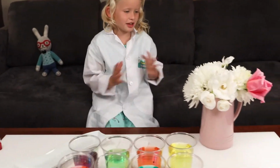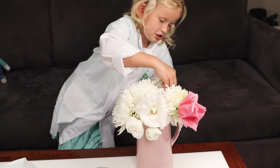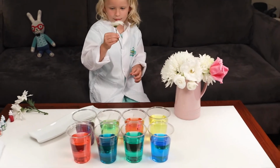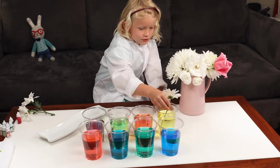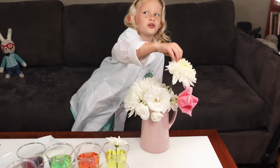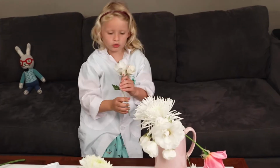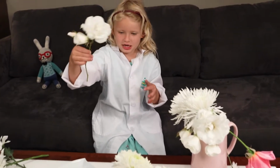I'm so excited. Okay. So, who's up for yellow? Me, I'm up for yellow. Okay. But those ones over here. So, who wants to be yellow? I want to be yellow and be a real daisy. Okay. See if you can turn yellow. I want to be orange. I totally want to be green. I want it to be green.